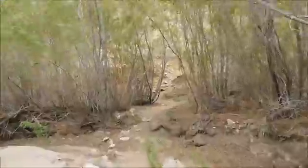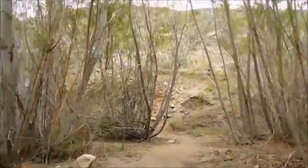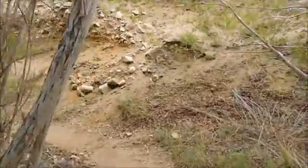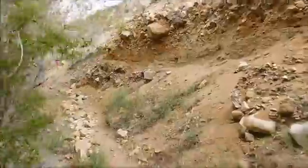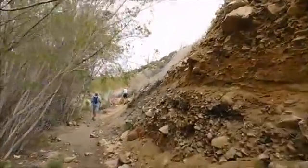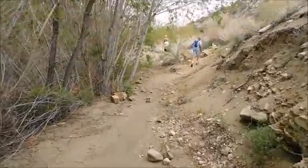And we'll just catch up with the rest of the group here and continue our little hike down through Pipes Canyon. Here we are. We're over on the side, and everybody's just moving along pretty quickly. Stay tuned.